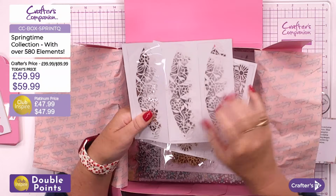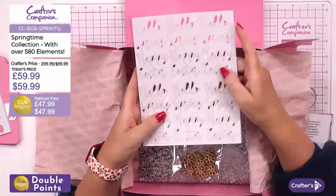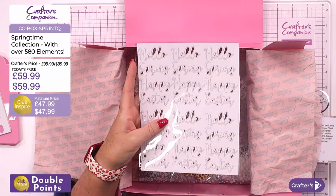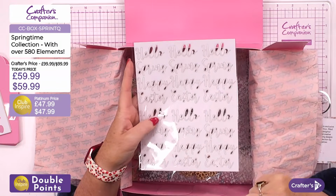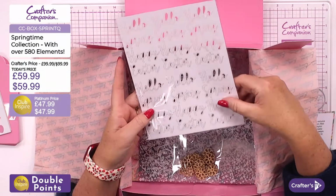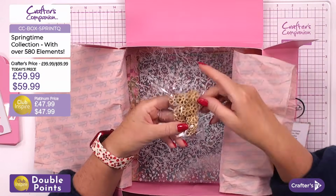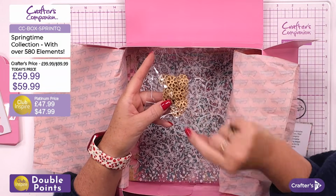You've got beautiful floral design that's going through those. Then you're getting all your die cuts, or your laser cuts, which have got hello, spring, happy, and Easter, and you've got lots of ways there. You can mix and match and just have beautiful sentiments on your card. There's your wooden flowers, so you've got beautiful flower embellishments on there, which you can use your glitter glue.